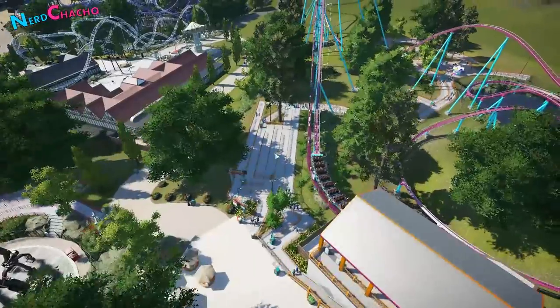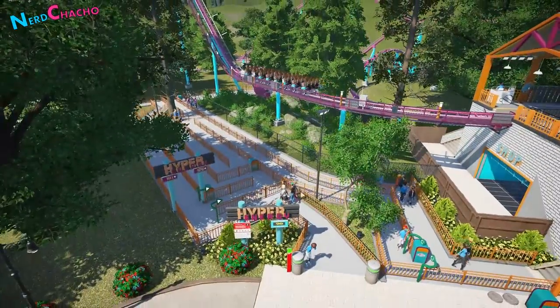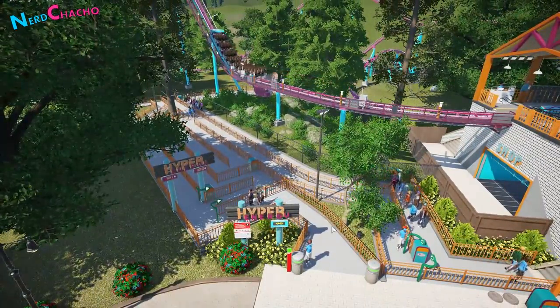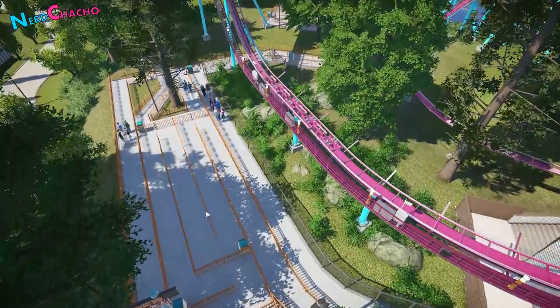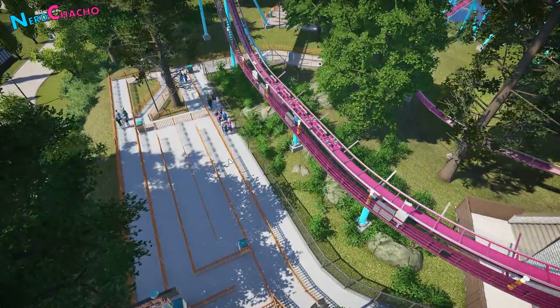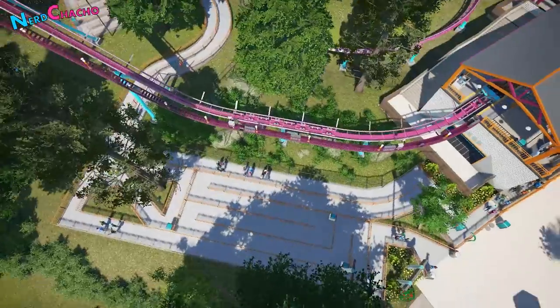Now, let's just have a look at the queue line. So the queue line itself, I've now finished. We've got our sign and all of the compliance signs and everything that we have in here. The queue is now just this horrible cattle pen. You would not want to queue in this on a busy day, because it would just be vile.